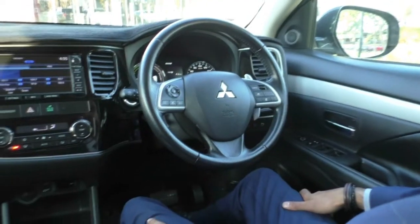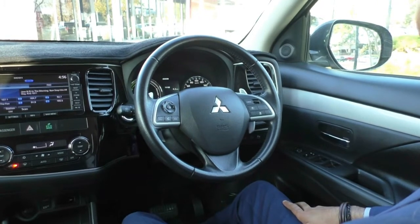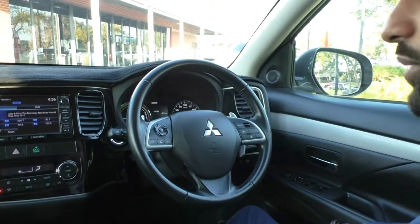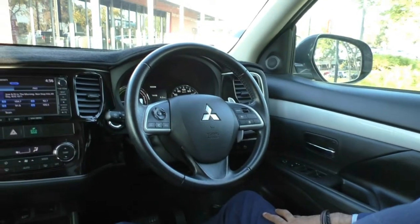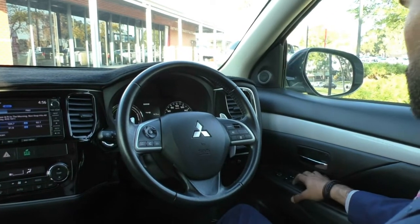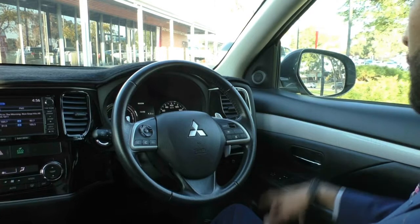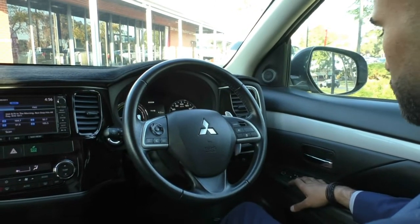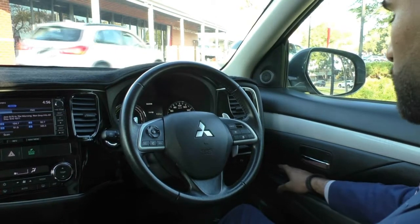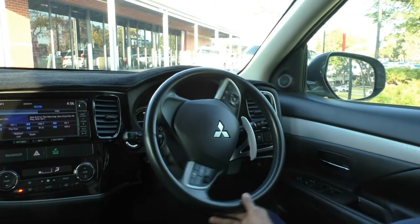Here we are inside this Outlander PHEV. Now you will notice the cream trimming throughout the whole vehicle. It does look like it's got a bit of a stitching kind of look to it, but it just looks really nice inside the PHEV. On the driver's side door, we have all our power window controls. The driver's side front window is automatic up and down. Now we've got the door locks just above that, and the window lock button as well, and above that again is all our controls for our power mirrors.